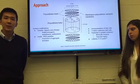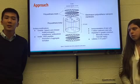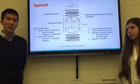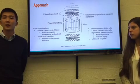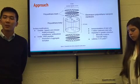We chose polyurethane because it's proven to be a biocompatible, hemocompatible material in the medical device industry, and also because it has elastomeric properties, which is favorable when considering mechanical compliance with the surrounding tissue. In terms of surface modifications, the outside will be modified with chitosan and heparin, which will provide the device with anticoagulant, anti-protein fouling, and anti-thrombogenic properties.